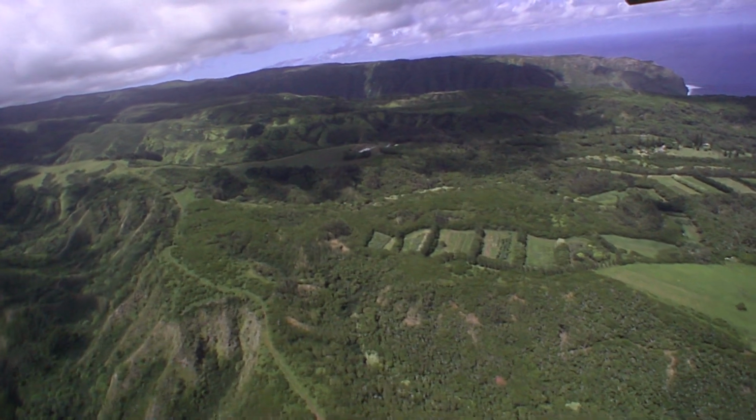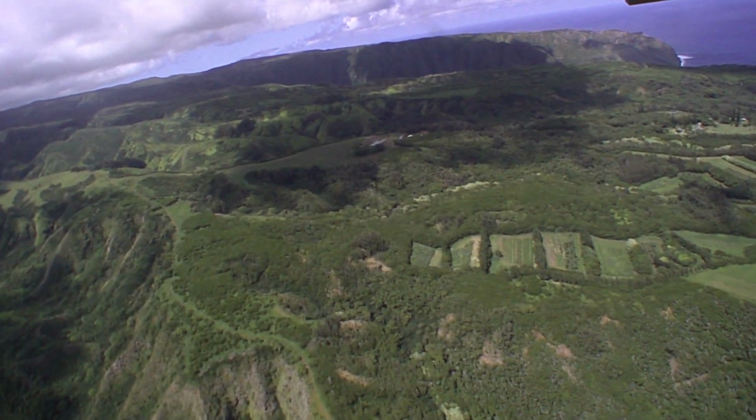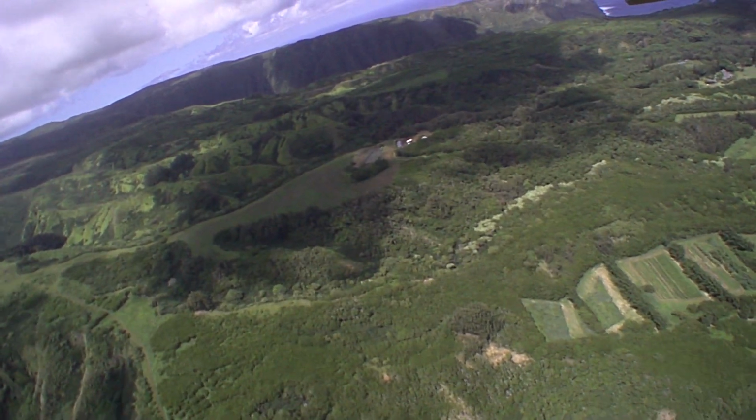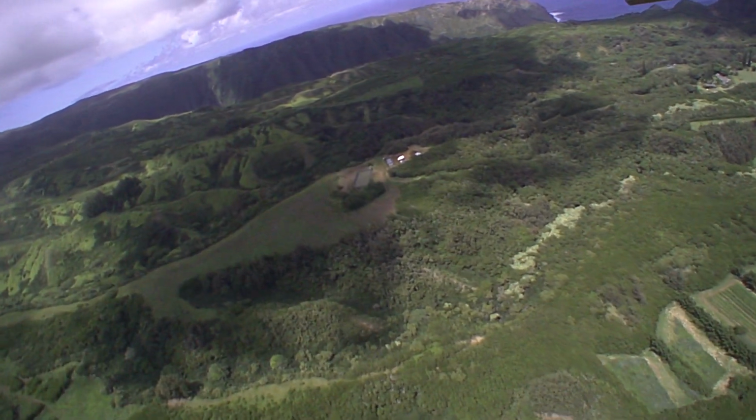That paved road is the only paved road, and it doesn't go the circumference. It only goes from the east side down to the south and over to the west side. You cannot drive all the way around.